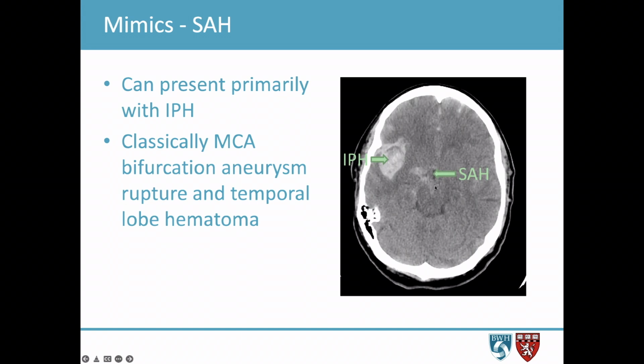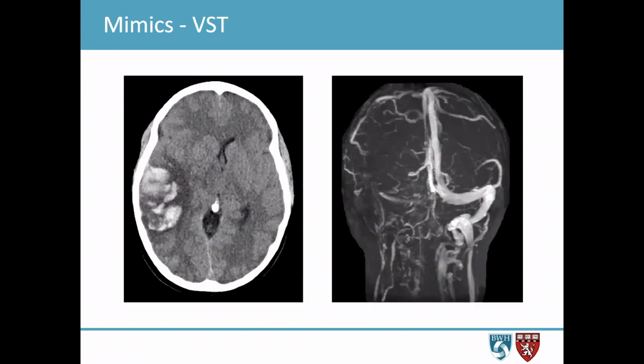However, there's a more subtle associated subarachnoid hemorrhage. This highlights the importance of doing CT angiography to look for underlying lesions. A second mimic is a VST, or a venous sinus thrombosis.